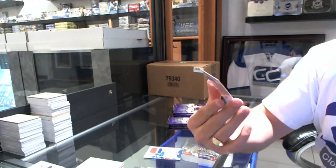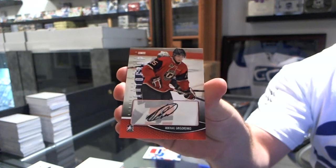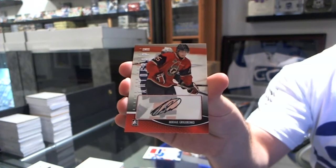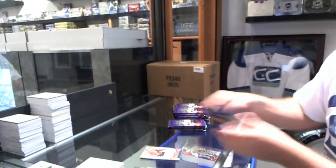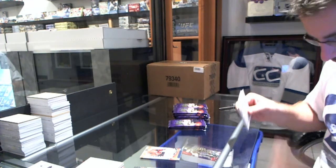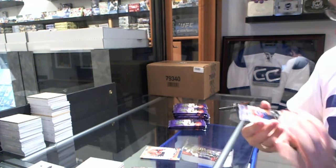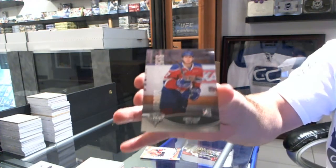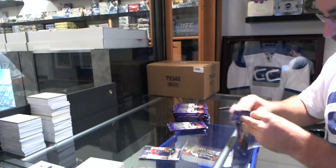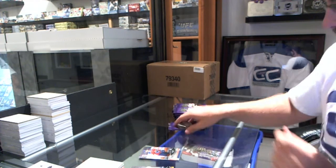We have an autograph of Mikhail Grigorenko. Grigorenko. Lumpjaw, I say keep buying, my friend. And I will refund you for this box and pick another one for you. We have a class of 2013, Curtis Lazar. Clearly, this box is not living up to the hype that you needed it to.